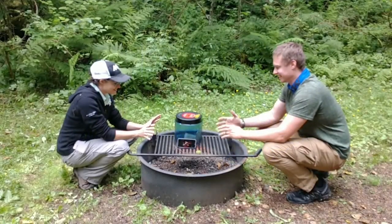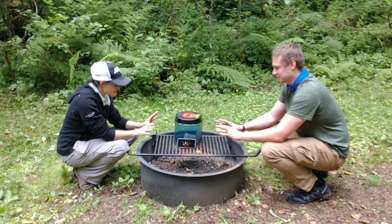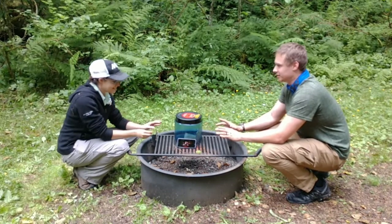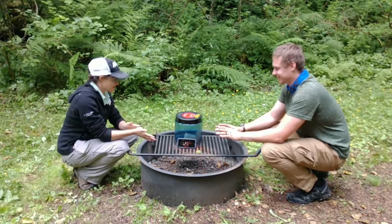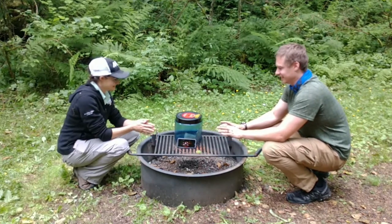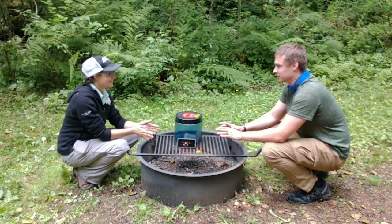Oh my gosh, I love this little fire. It's so cute. It is perfect. It's pretty satisfying. Man, that dinner was so good. Oh, delicious. Nothing better than a good backcountry meal. Yeah. But I definitely am really full and I need to poop now.